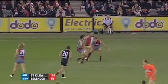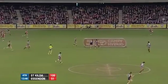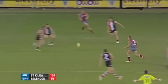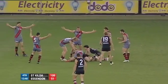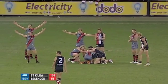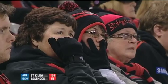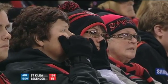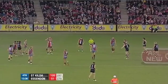And then on the flip side, oh, that's not a great kick, but on the flip side, they've slowed down Essendon's ball movement. We'll kick into Watson. Jetta hesitated there when probably he shouldn't have, and now tries to make up for it. Look at the Essendon players appealing for something, and the fans are extremely worried. They've got the gloves on and they're over the face, and they're going, boy, what do we do now?